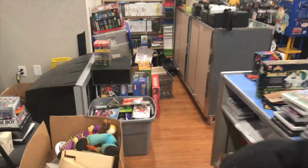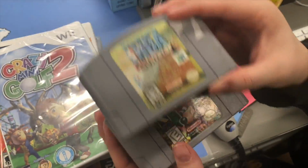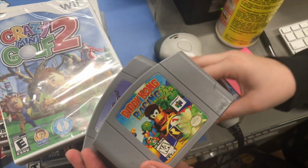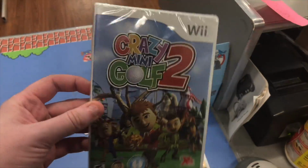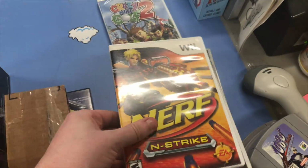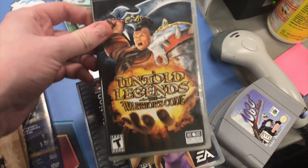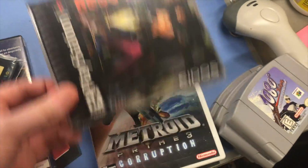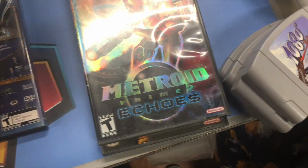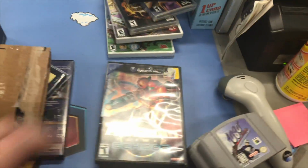And then over here, we got this trade-in. NBA Courtside, Banjo-Kazooie, Diddy Kong Racing, 1080 Snowboarding, a factory sealed Crazy Mini Golf 2, which we're going to be keeping, Nerf and Strike, the same game, Monopoly, Untold Legends, Warriors Code, Sims 2, Fear Effect for PS1, Metroid Prime 3, Metroid Prime 2, and Metroid Prime 1. So that was the second trade.